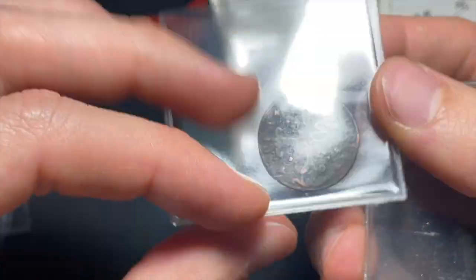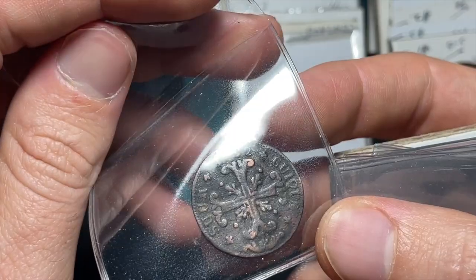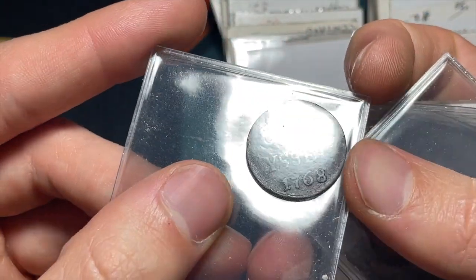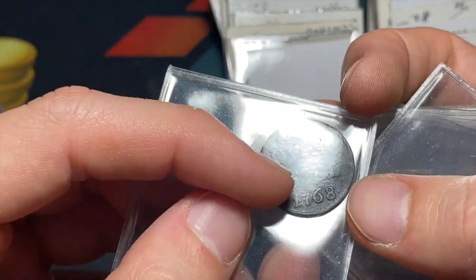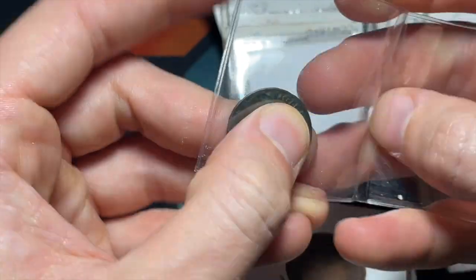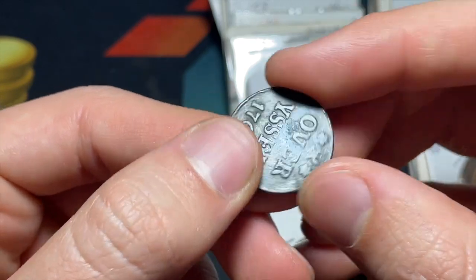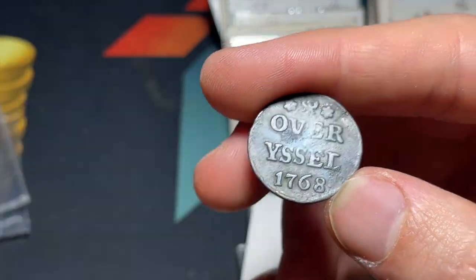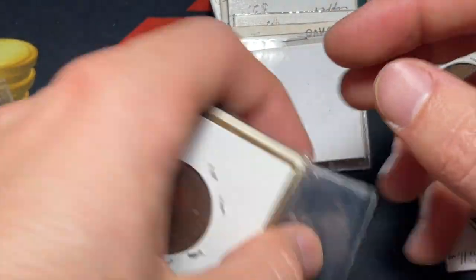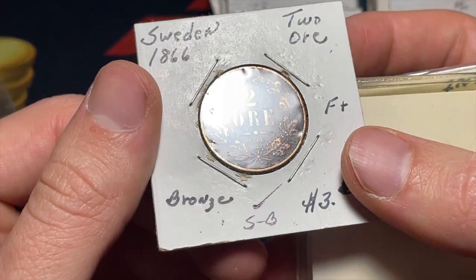Got another coin, similar, maybe French, but it's the same Sum 1792. I'll figure it out one day. Maybe that also is Dutch. Here's an Overijssel 1768. If I take this out of the flip, very nice looking, good eye appeal coin there. And I'll be excited to figure that out and catalog it. May have some help from Gabe or Isaiah or somebody like that in getting through all this.